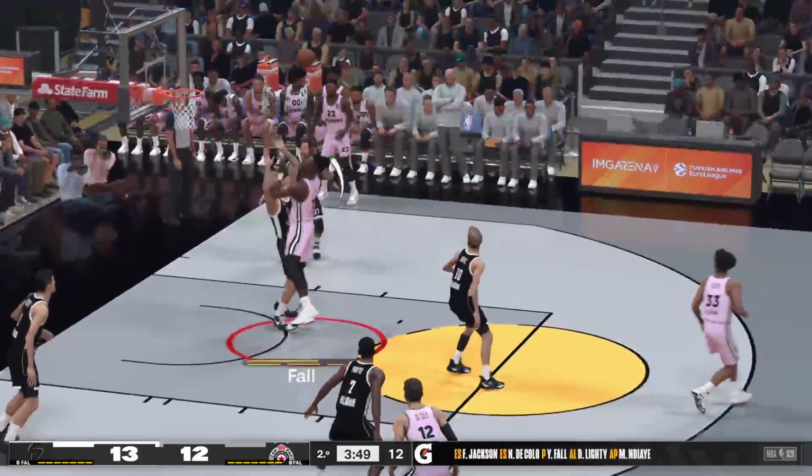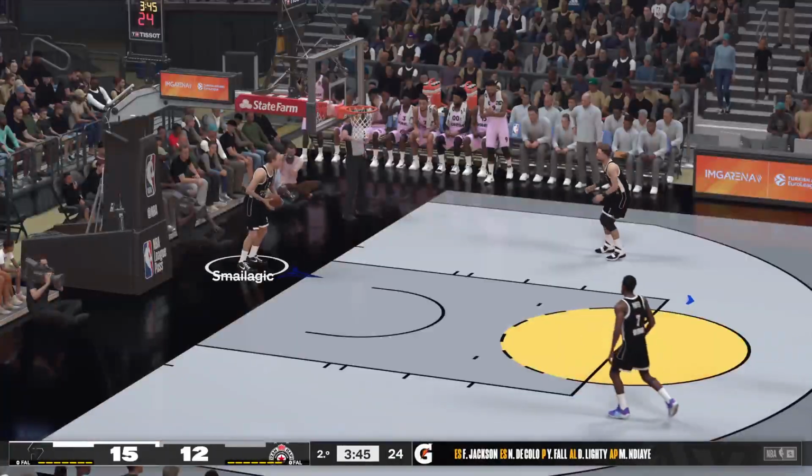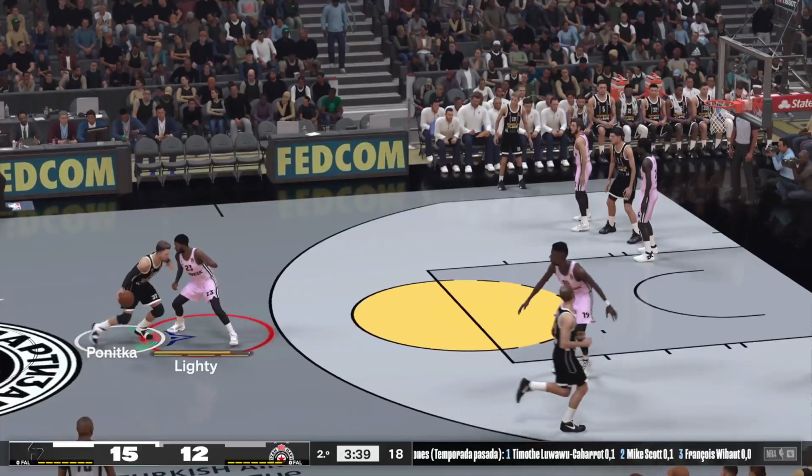Jackson, pass to Fall. Yes, and a nice assist from Jackson. Jackson's got 4 assists now tonight. It looked like he was playing against his little brother out there, the way he just went right over him with his height.